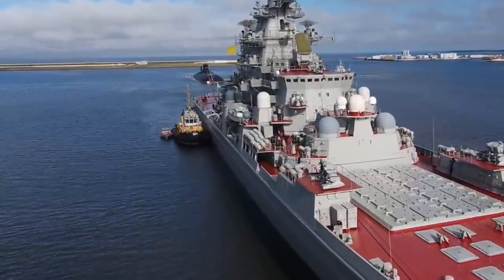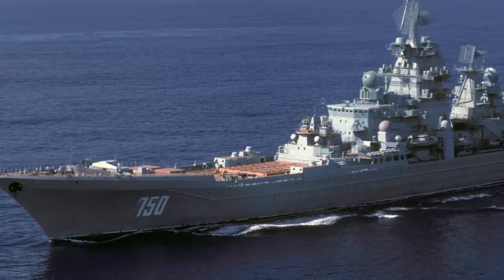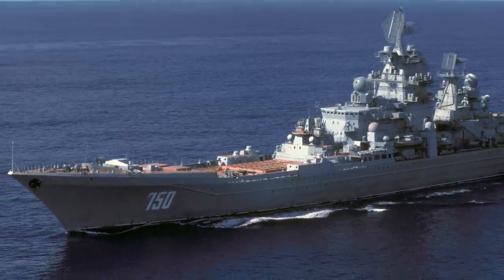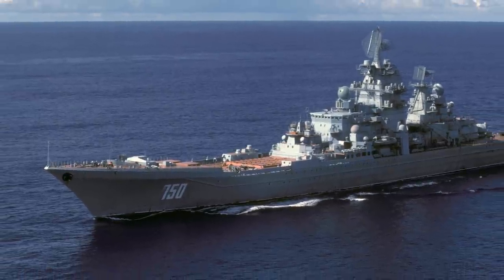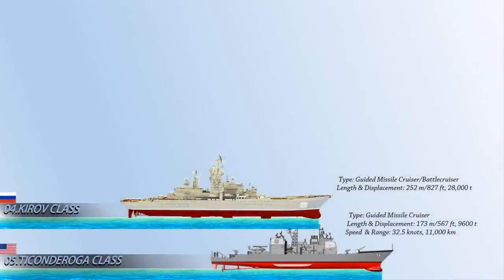Armor of this class is a 76mm plating around the reactor compartment and light splinter protection. The class is powered with 2 KN-3 nuclear marine propulsion with 2 GT3A-688 steam turbines. With this power, it provides a speed of 32 knots and a range of 1,000 nautical miles or 1,900 kilometers.